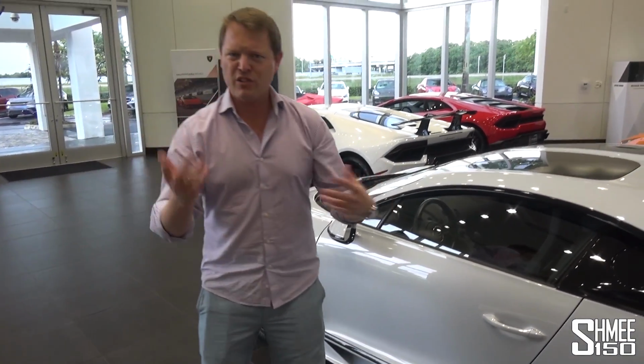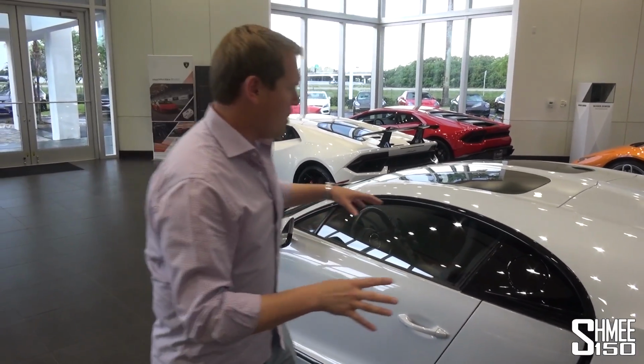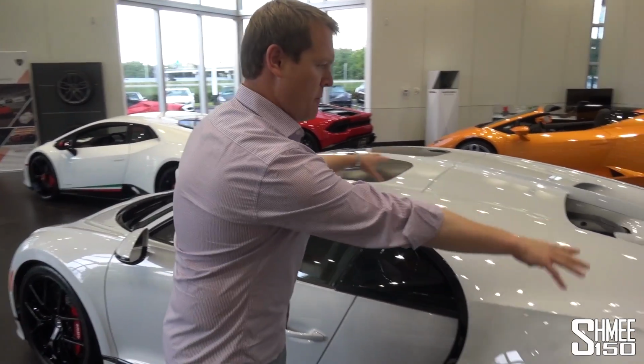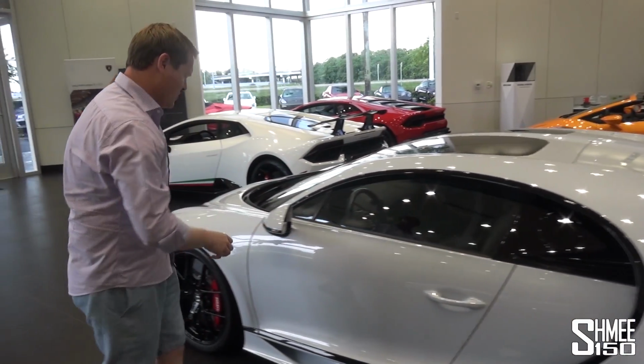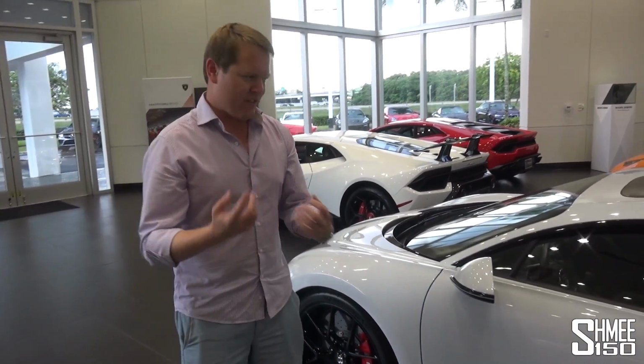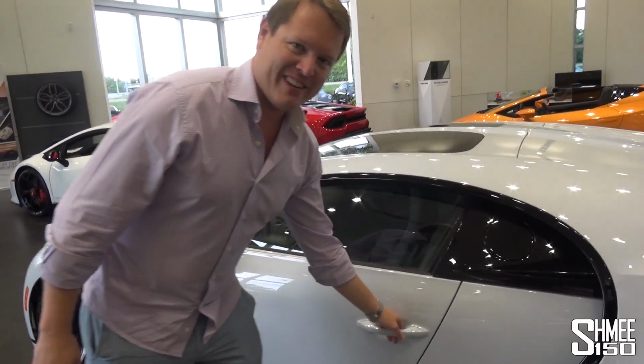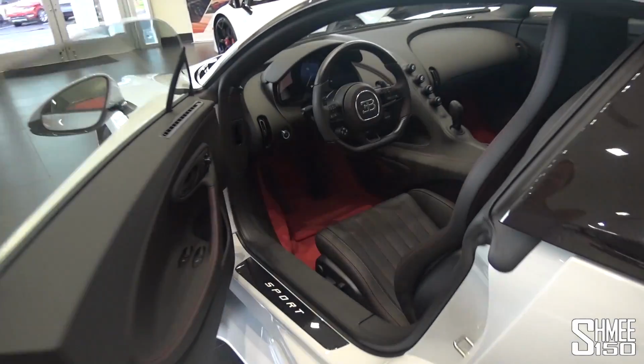You can spec Chirons in many different ways. So this car's gone for the single tone in effect, as opposed to having a dual tone, the back section in a different colour to the front section. But the white and black gives, of course, a lot of contrast to it. Let me show you as well quickly then the interior. Have a quick glimpse at this.